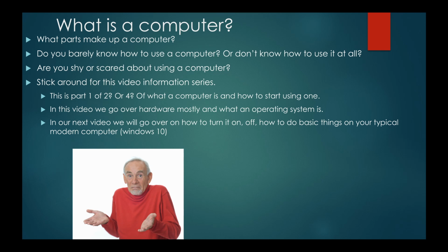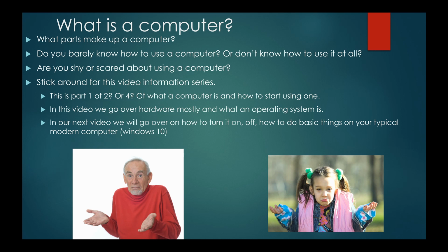So if you're confused right now about computers like these people are on the screen, that's fine, that's not a problem. You've come to the right place, like I said. And so today we're going to just focus on hardware and the parts of a computer, just like I described the parts of a car. So on the screen here you see a computer system. We're going to go over the hardware, which is basically anything that you touch, feel, and you can hold in your hand and have some weight to it.